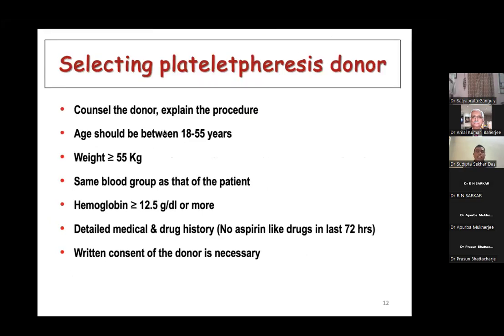So when you talk about SDP, single donor platelet, there are some selection guidelines also that are available on the website, right? But just to give the gist here, you should counsel the donor, explain the procedure, because there are many donors who have donated 50 times, but they have donated whole blood in the camps or in the blood banks. Never have they donated platelet. So they are not aware what is a platelet apheresis program and what is a single donor platelet, right? You should counsel the donor that it is not like whole blood, which takes only 10 to 15 minutes. It is a long procedure because the screening of the donor takes around 1 to 1.5 hours. The collection of the product takes around 1 to 1.5 hours. So it is actually a 3 to 4 hour job in the blood bank.